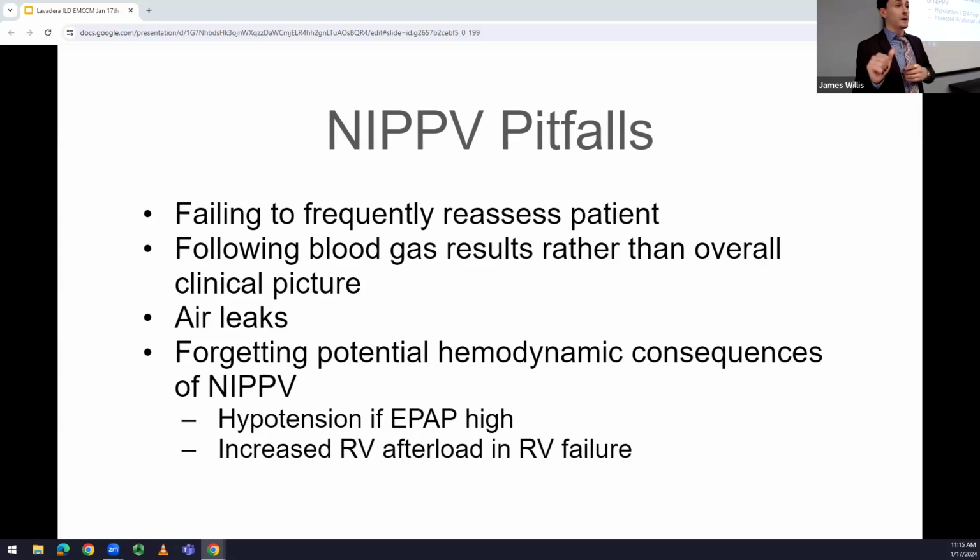Another pitfall would be, why is the patient not having proper tidal volumes? So air leaks are really common. The mask is not fitting well. You put it on right away, you walk away, you come back and you can hear it. You're at your desk, at your computer, and you hear it. Instead of just listening to it, you have to get up and actually tighten it. Maybe you need a different size of face mask.